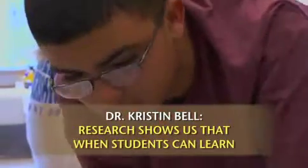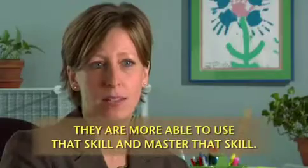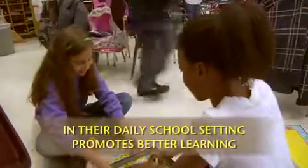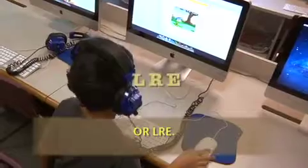Research shows us that when students can learn and apply a skill in their regular environment, they're more able to use that skill and master that skill. Working with students with disabilities in their daily school setting promotes better learning and is in keeping with IDEA's legal requirement of Least Restrictive Environment, or LRE.